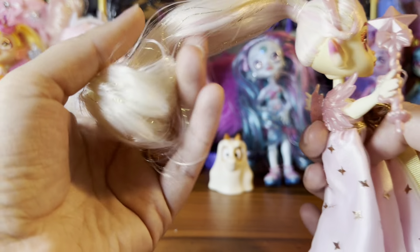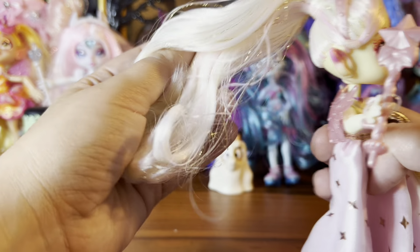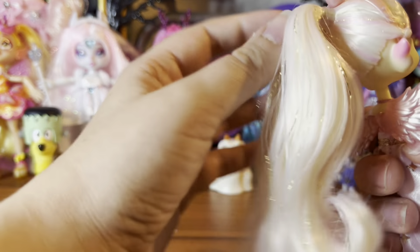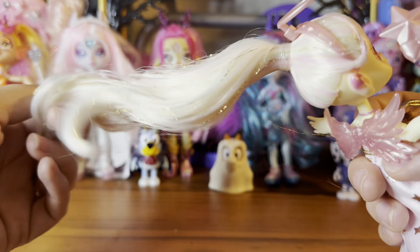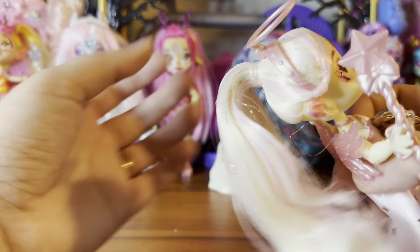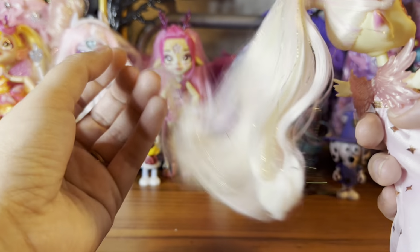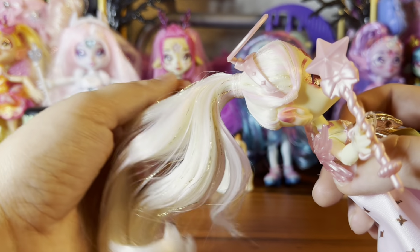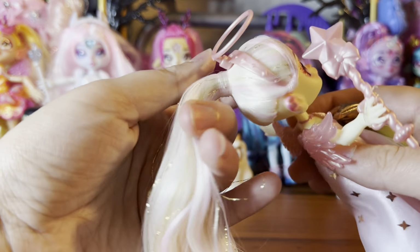Back here we have her ponytail. I would say it's pulling a little bit more yellow on camera than it does in real life. In real life, it is a little bit more of a creamy white. I think it's from this tinsel in her hair, which I personally have no problem with. I know a lot of doll collectors don't like it, but also a lot of doll collectors like to restyle their dolls, and that's not something I do too much of. I do love to play with their hair and brush through it, but restyling isn't the most important thing to me, so having tinsel in their hair isn't the end of the world to me.